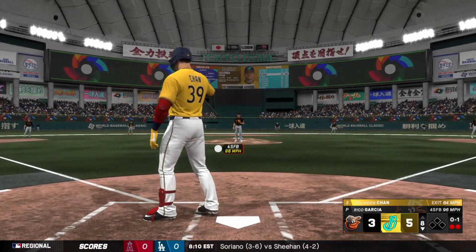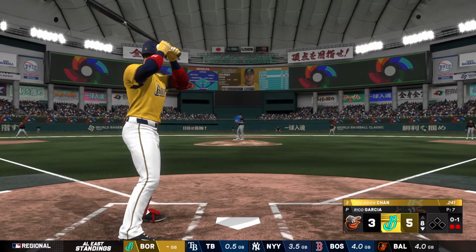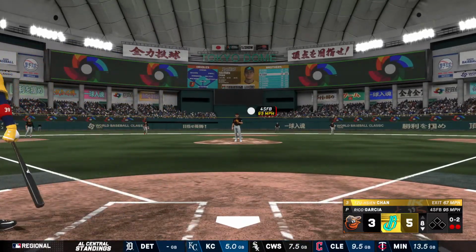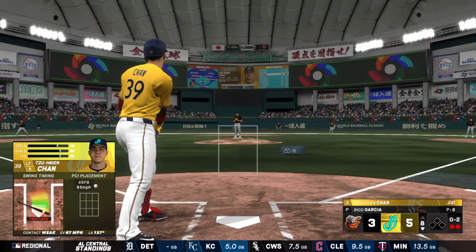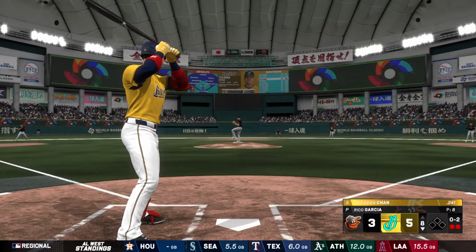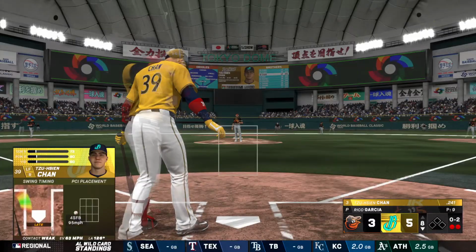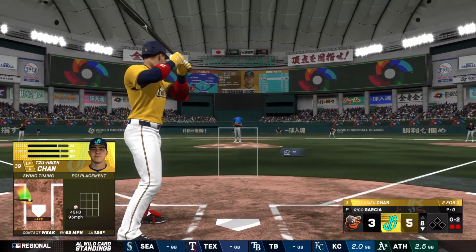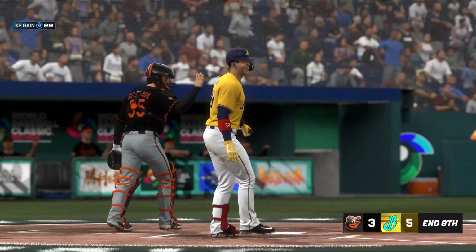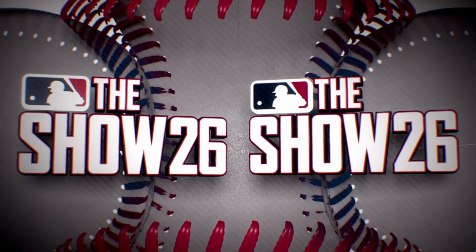That one fouled off. Two down, nobody on. Swing and a foul out of play. Stays alive. And a swing and a miss. And that's that. Chinese Taipei on top here, 5-3.